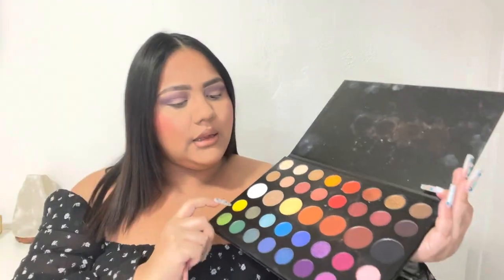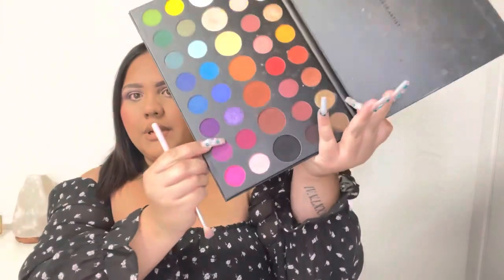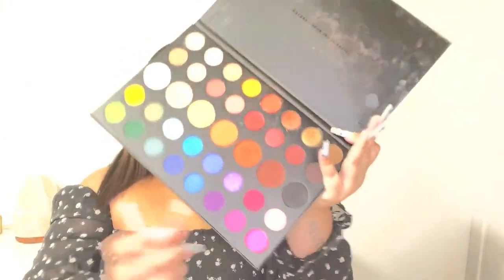Should we try doing a cut crease or should we just keep building color? I'm gonna go for our next color. I'm gonna darken it a little bit with this purple one right here, this one from the James Charles palette. I might use the same brush. I'm gonna put it a little bit abajito, where the crease is, right here, just so I can start giving a gradient, a blending effect.